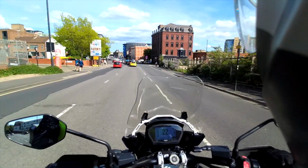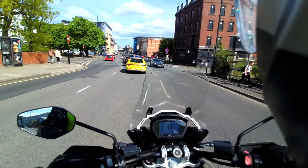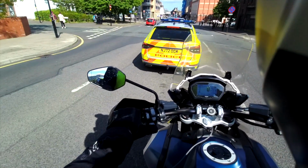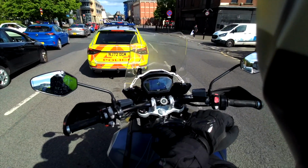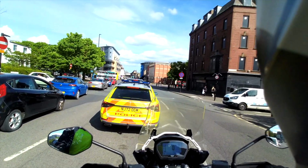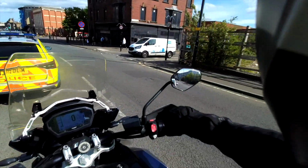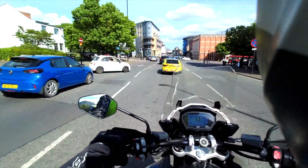Oh, it's the fuzz. It's the law. That's what we don't want. 24 degrees. You know, we complain about the cold and the rain, but equally, the sun's just as bad, I think.